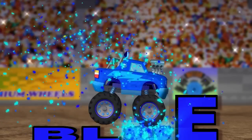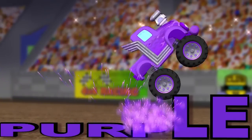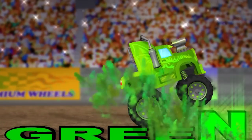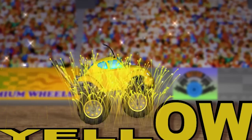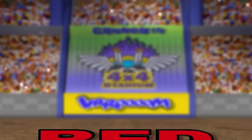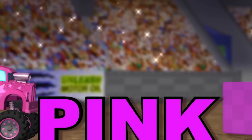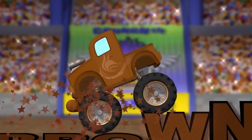Blue pounds the letters, squishing each one. Purple is next and won't stop till he's done. The green truck always knows just what to do. The yellow one smashes them two by two. Red truck has got her squashing just right. The orange truck pounces with all of his might. Pink mastered crushing, she's having a blast. Brown goes backwards when she goes past.